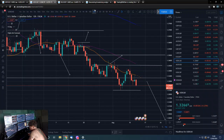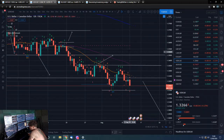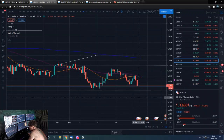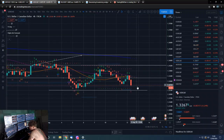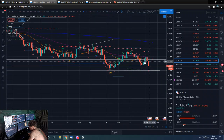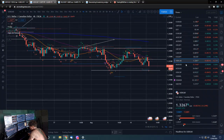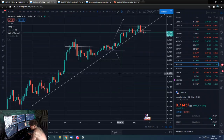Moving average posture on the daily is good, death cross has come in, 21 pinning down price, 200 will eventually slope down. Obviously the 12 hour, but we don't really look at the 12 hour moving averages. And the 4 hour, maybe we will if you hang around. Maybe we'll end up getting a 4 hour buy 9 around here and maybe save price a bit, but that's a big ask. It looks like we're going to plow through here, if I had to guess. Australian dollar, US dollar on the daily.